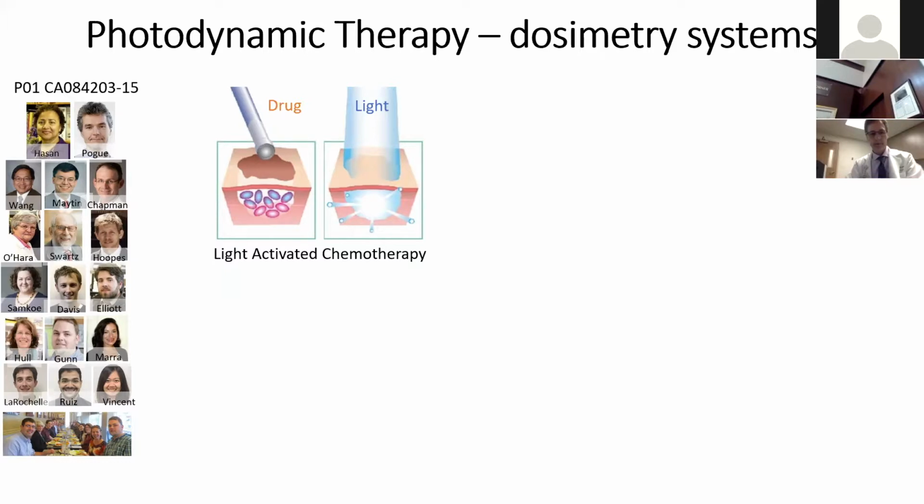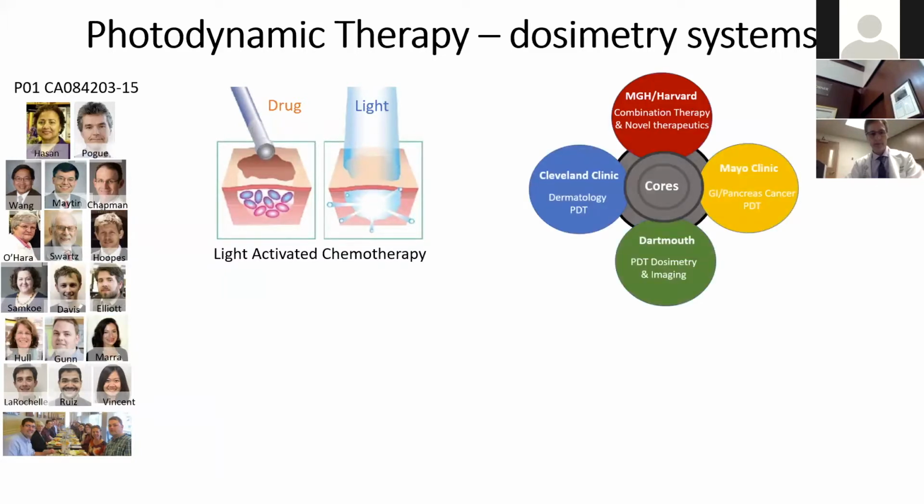For my entire career, I have been involved in a P01 grant with Tayyaba Hasan. We co-direct it, and it's in its 15th year. It's been a long-running grant in photodynamic therapy, and I think everybody here probably knows what photodynamic therapy is. It's a combination of a drug and light delivery, which activates like a chemotherapy, but it's usually singlet oxygen mediated. Tayyaba at Harvard does the novel therapeutics. At Dartmouth, we do the instrumentation and dosimetry. The two clinical arms are at Cleveland Clinic and Mayo Clinic. Mayo Clinic does pancreatic PDT, and Cleveland Clinic does dermatology PDT.